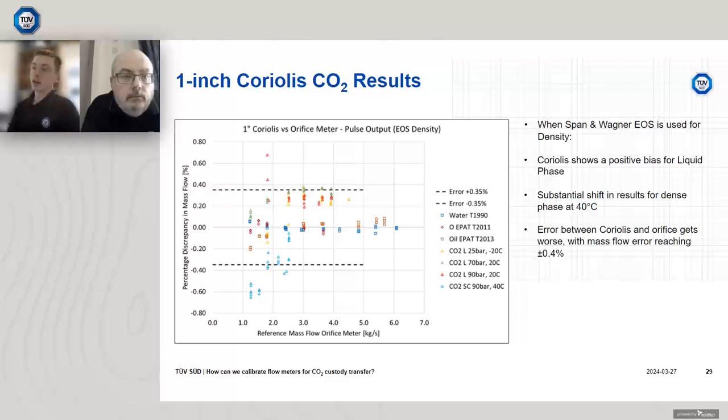Now, we completed an uncertainty budget for this test and put in some terms to cover potential inaccuracies in the equation of state because of impurities. But one of the largest sources of uncertainty came down to pressure and temperature in this region. So we think this is most likely to be the cause of this substantial shift: the uncertainty in your pressure and temperature measurement leading to larger changes in that density measurement.